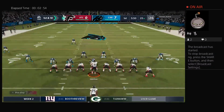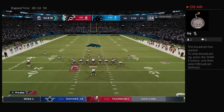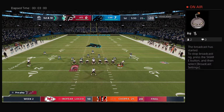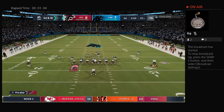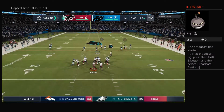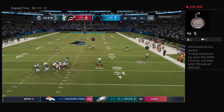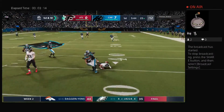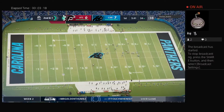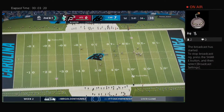About set to begin their next drive, the Falcons offense at the line. After the pick six, they go right back to the air. Escaping the pressure right, he's going to take off with it. He'll wind up getting 9 after tucking it and running, so it'll leave him with 2nd and a yard.